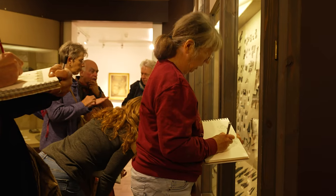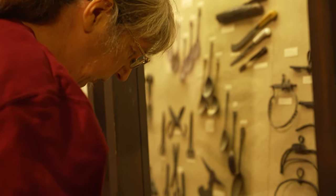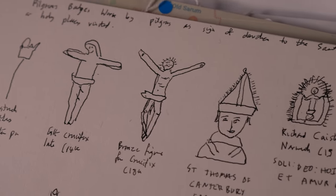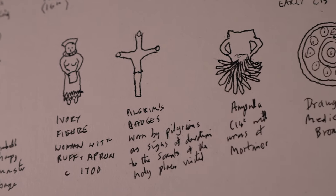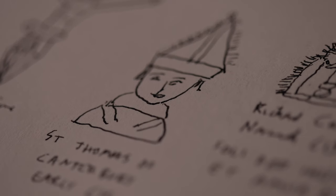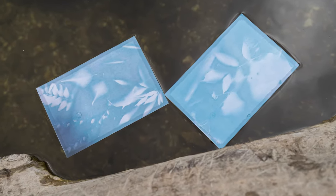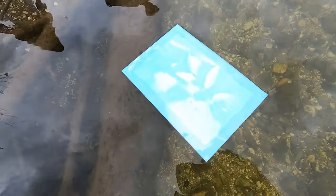I enjoy the sketching and the little details of the objects that have come out of the river, and I did quite a long table of all the different objects, and to think that they had been lost years in the past and then have been refound when they collected the drainage together. My favourite activity was the cyano printing, because it was intriguing to see how the print came out with the bright blue colours.